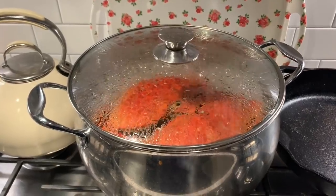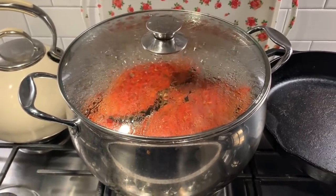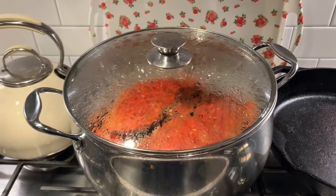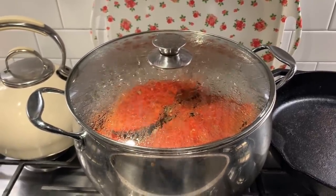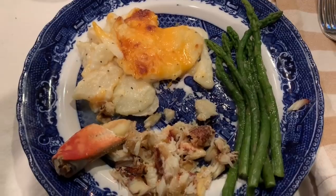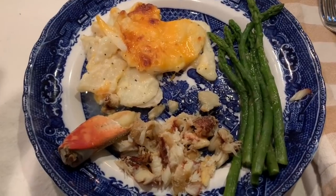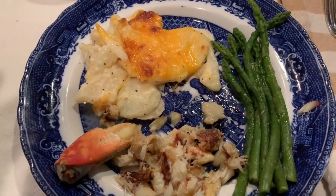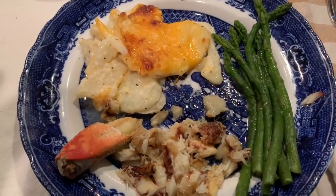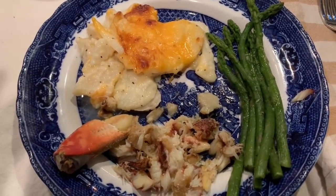Okay, it's Valentine's Day, everyone, and we are steaming some crabs. So we've got some crabs steaming in here, and some potatoes going in the oven. So I'll show you the finished product in just a moment. Pièce de résistance is the steamed crab with lemon butter sauce, potatoes au gratin, and asparagus. And this is for Valentine's Day. Delicious. So happy Valentine's Day.